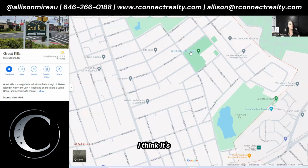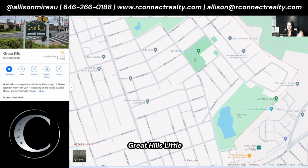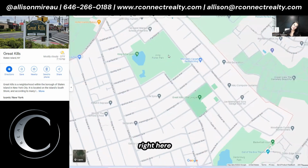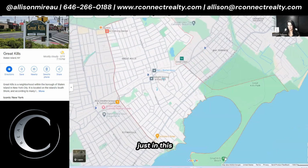And I think it's around Easter time when the Great Hills Little League opens, they have a parade and they march to the Great Hills Little League and do that first game. It's super cool. There's a lot of kids involved in the Great Hills Little League. Every year they do it. Then you have Kingfisher Park right here, and you're surrounded by Brookfield Park. So you have so much greenery just in this spot.